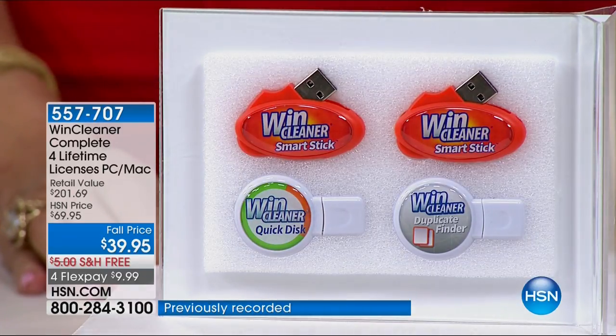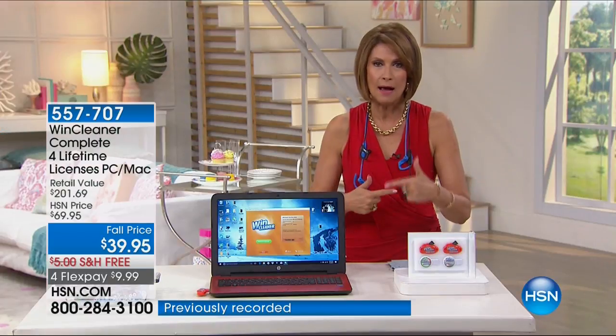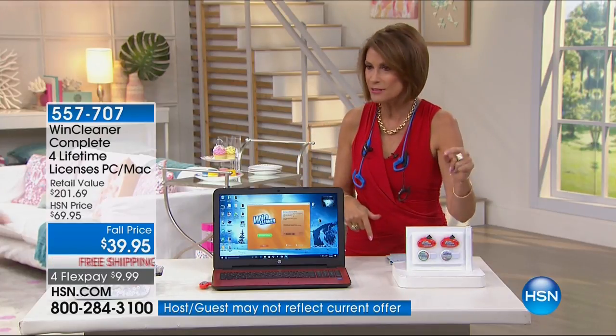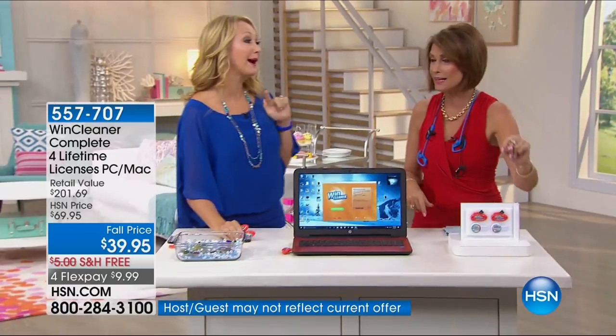It is $10 for the lifetime of your computer to be able to speed it up, because this actually cleans the clutter out of your computer. But let us show you a little bit more what this is all about, because Lori Leland is joining me with this product. We've never done a value like this. Never, and at $39.95, ever again.